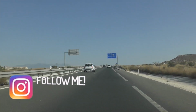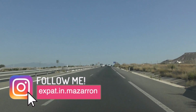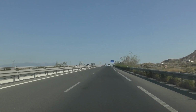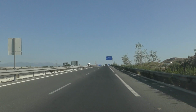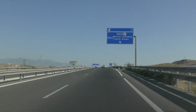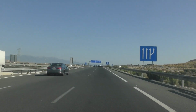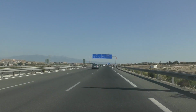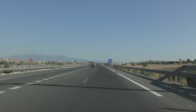So the route we're taking is the Alhama de Murcia route. Now this is where the road splits. We're going to take the right 2 lanes. If you took the 2 left lanes, we'll go straight on. That would take you to Totana and on towards Lorca. And if you wanted to carry on down south, well, we're going over to the 2 right lanes. It is signposted quite well to Alhama. You've got Murcia, Alhama, Fuente Álamo, and you can even see the Corvera airport sign now on the RM23.